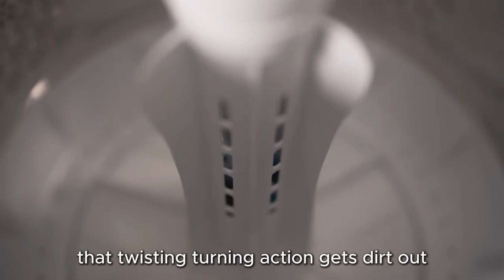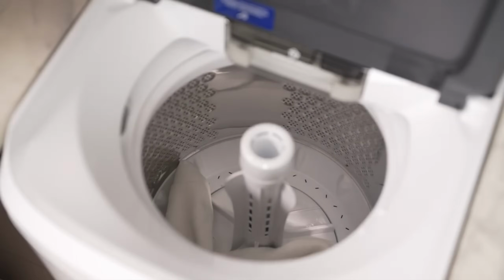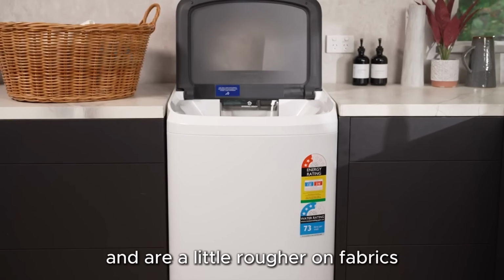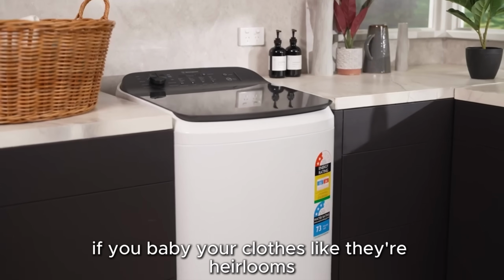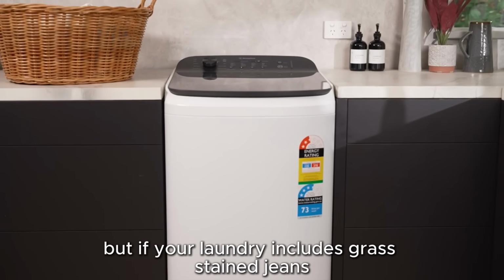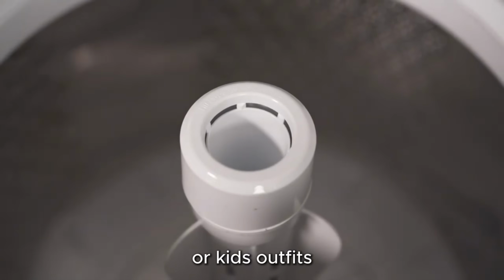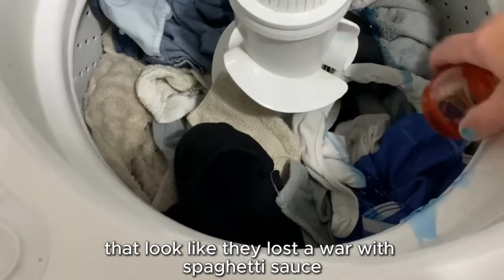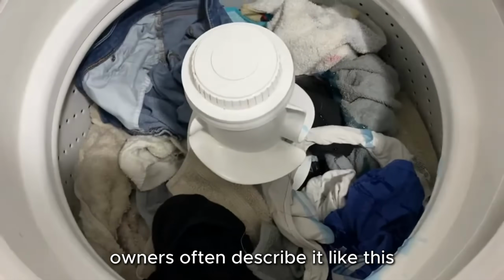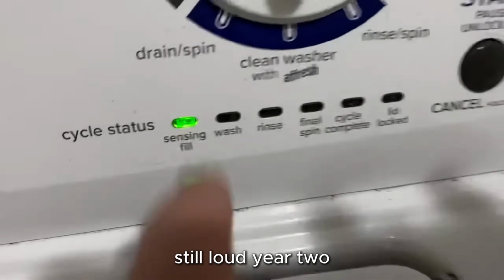That twisting, churning action gets dirt out instead of just swishing clothes in a puddle of water. Now, here's the kicker. Agitators use more water and are a little rougher on fabrics. If you baby your clothes like they're heirlooms, you might not love it. But if your laundry includes grass-stained jeans, gym clothes that could knock over a horse, or kids' outfits that look like they lost a war with spaghetti sauce, an agitator is your best friend. Owners often describe it like this. Week 1, loud, not gonna lie. Month 6, still loud.